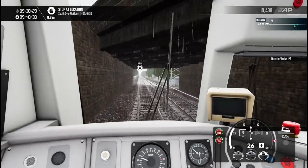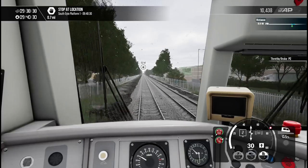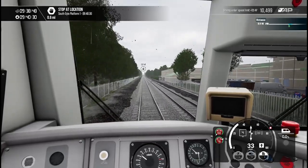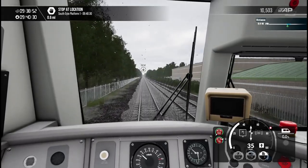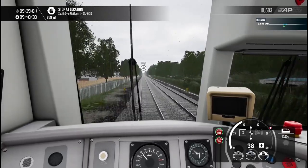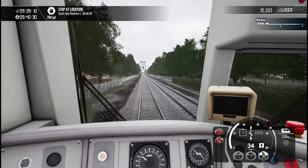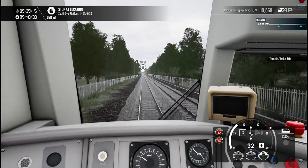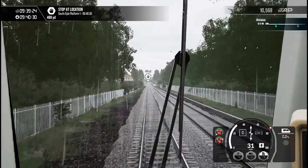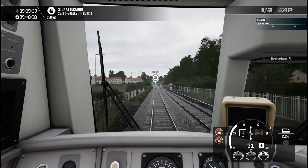This is only, it's not far away, it's only 0.8 mile away. So keep it in step four. Going downhill, so we'll build up a bit of speed. There we go. So tempted to speed up. Go to notch one.